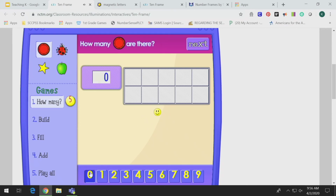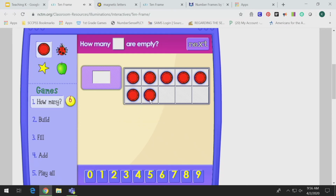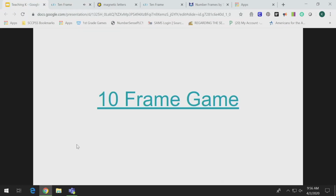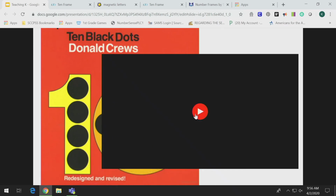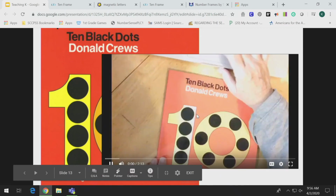0. And how many are empty? 1, 2, 3 to get to 10. Super job. Now, playing with 10 frames always makes me think about my favorite book, or one of my favorite math books. So let's go to Ten Black Dots by Donald Crews.